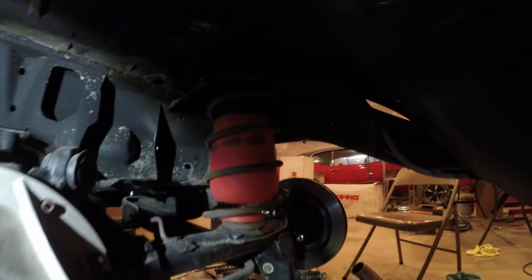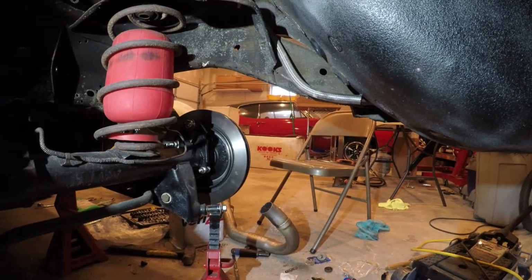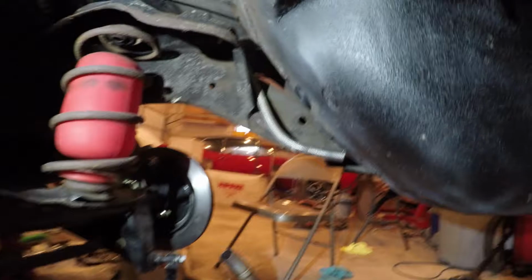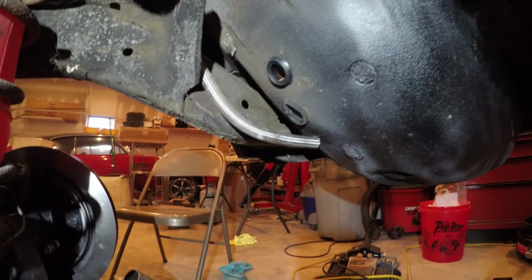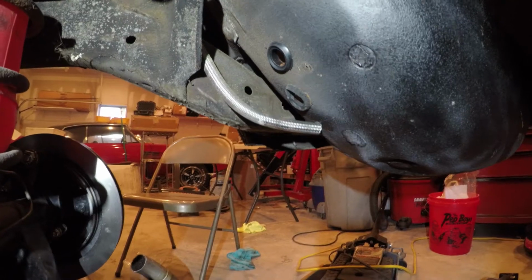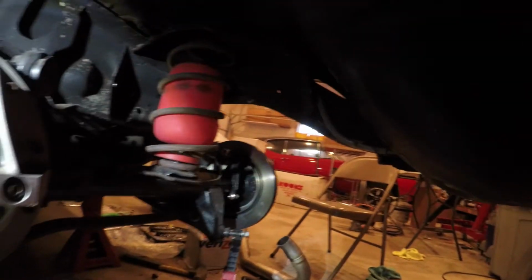So, can't see that too well, but you can see that's the original line that I had running up. It's about the size of the return line now, and I don't know if you can see it too well over here, but the bushings are in for the lines that'll be running through the spare tire well into the trunk for the fuel cell.